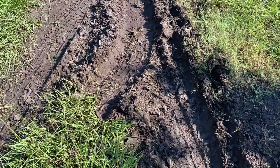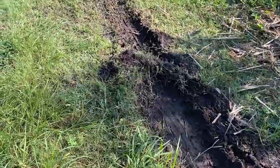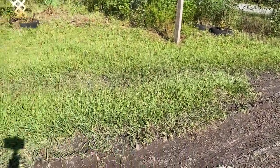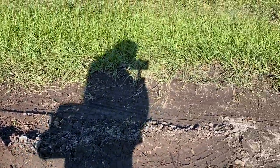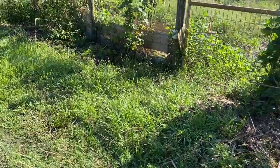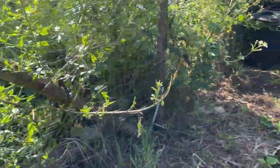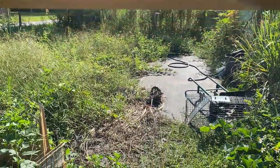Our driveway is still soaking wet. You can tell by the ruts. Ruts everywhere. We got with the local tree company, and hopefully we'll get some wood chips for our driveway this week.